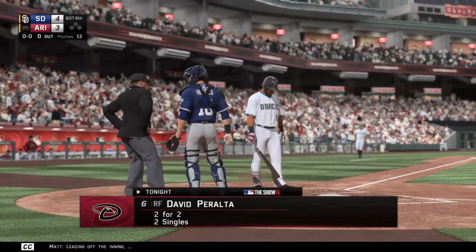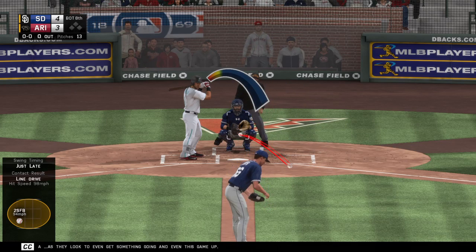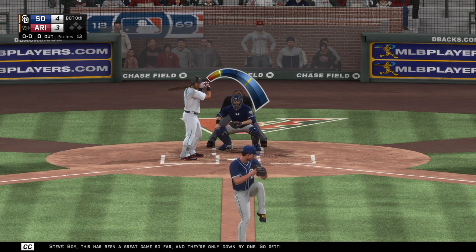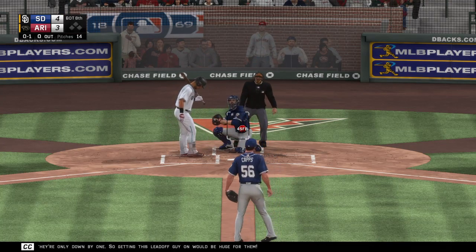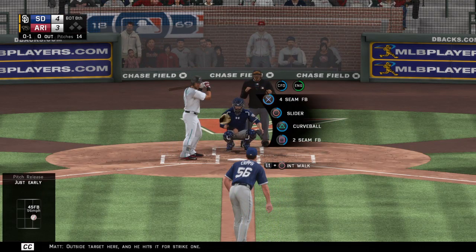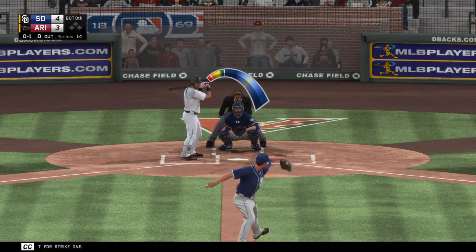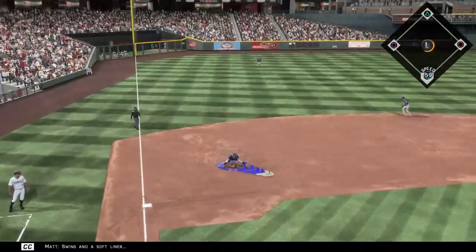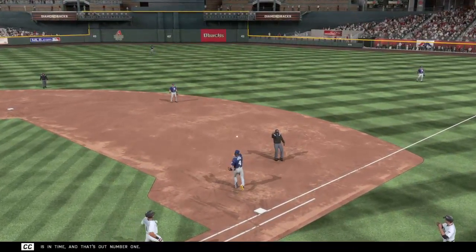Leading off the inning, David Peralta, as they'll look to get something going here and even this game up. Well, this has been a great game so far, and they're only down by 1. So getting this leadoff guy on would be huge for them. Outside target here, and he hits it for strike 1. Swinging a soft liner. Throws in time, and that's out number 1.